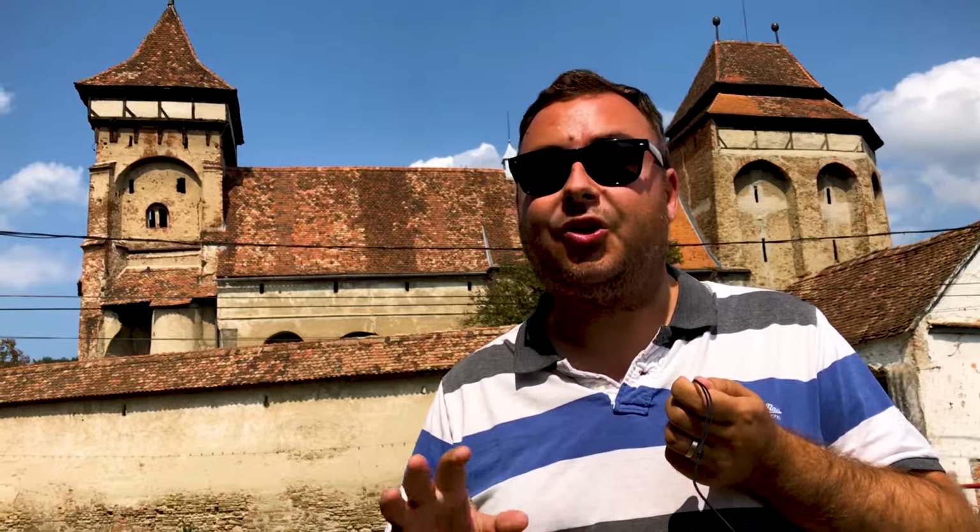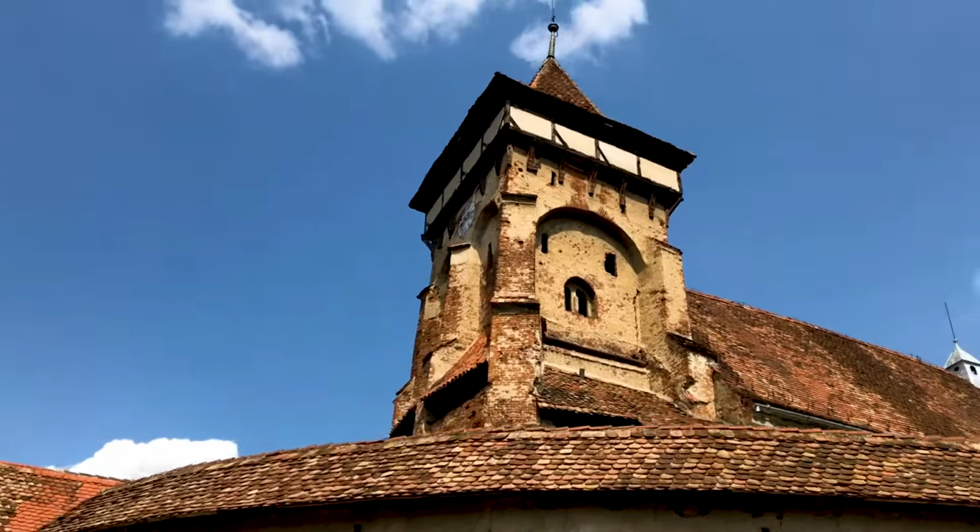Now the interesting thing is that these villages were often populated with Saxon migrants or Germans that had moved here during the 13th century. And although it was part of the Austro-Hungarian Empire, it was a fringe territory, and there was often conflict with the Ottoman Empire just to the southeast. And that's why they fortified churches like this.